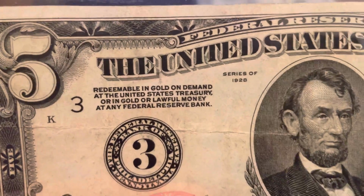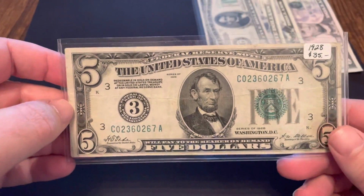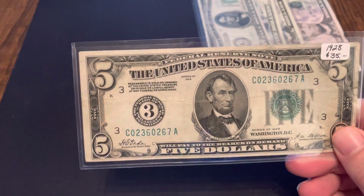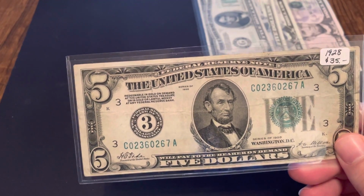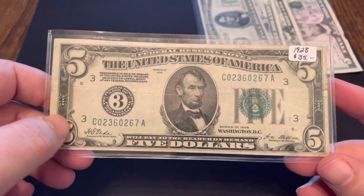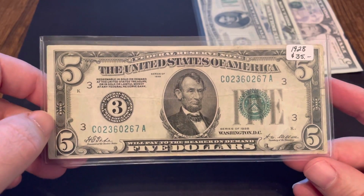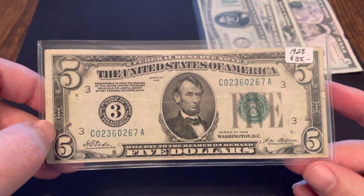So they go, see, it's a gold certificate. And to them, I just say, no, it's not. Because in 1928, we had $20 gold coins, we had $10 gold coins, we had $5 gold coins, which means you could simply go to the bank, turn in your $5 bill, and get a $5 gold coin if they happen to have them in stock. So yeah, all money was redeemable in gold in 1928.